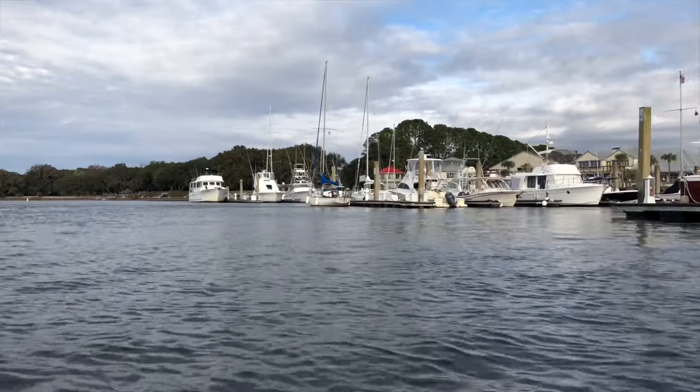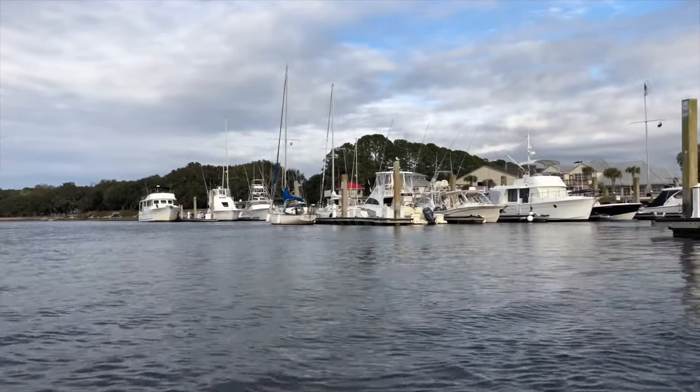Here's our dirty girl, Anna Rita. She needs a bath.